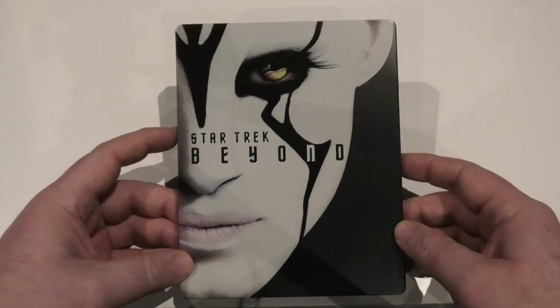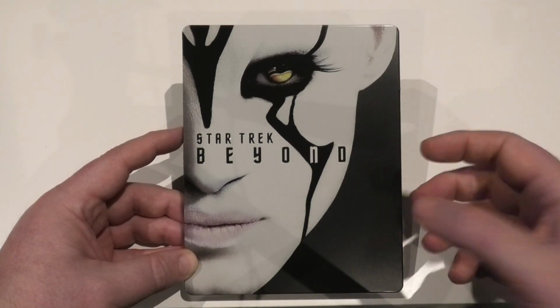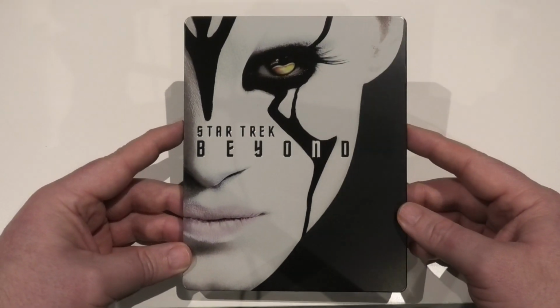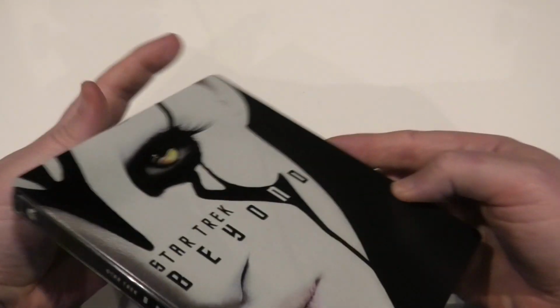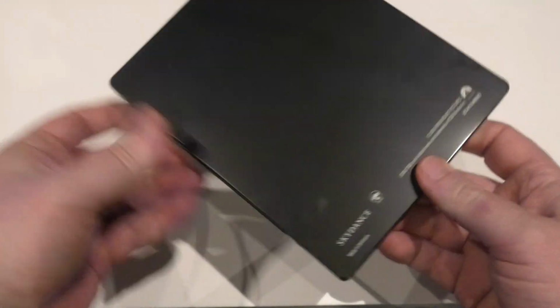But I love the look of this steelbook. It's just, again, it's mainly down to that spot glossing. It just works incredibly well. The rest of the steelbook just has a simple matte finish to it. So that's the main artwork there. That is the spine of this one. And right around to the back.